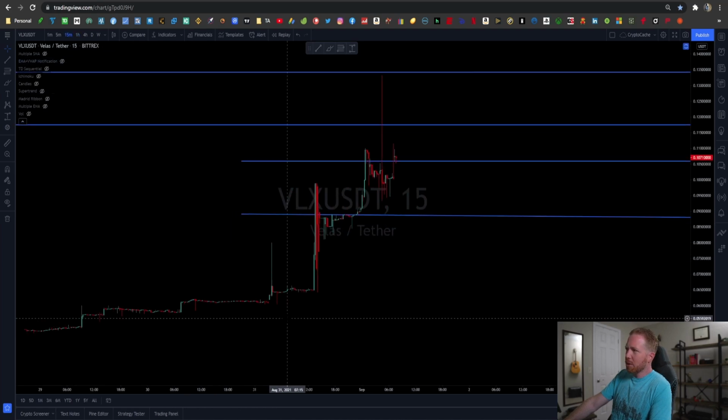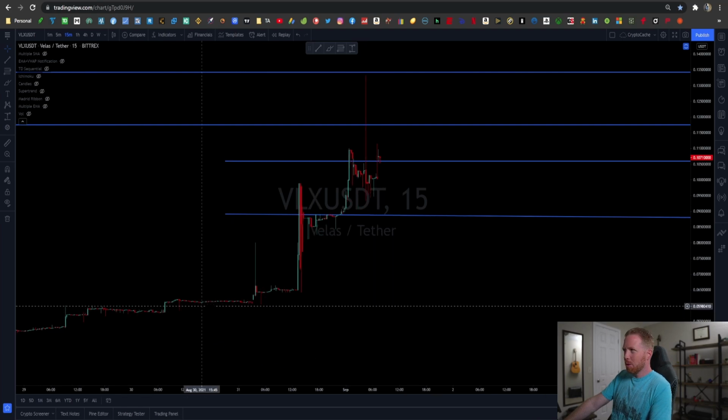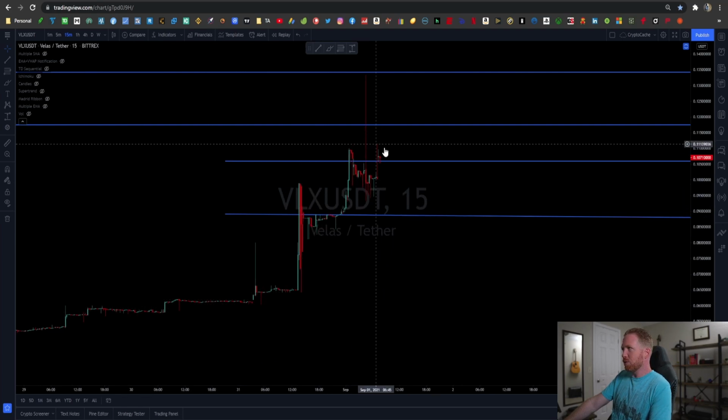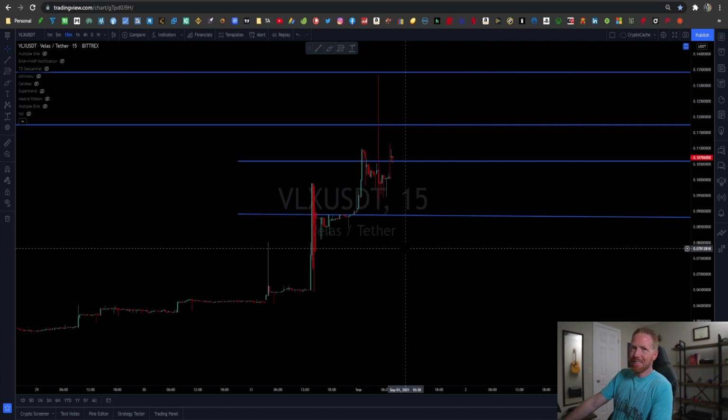So here's one thing I want to show you here. Look at this. This is a 50-minute chart. You see how choppy the price action is? Pretty much straight lines followed by sharp increases, straight lines. So this is just something to be very careful about. You don't want to try to day trade anything like this at all. Swing trading is probably your best bet.